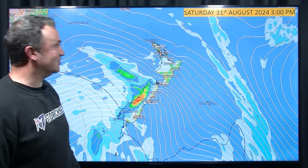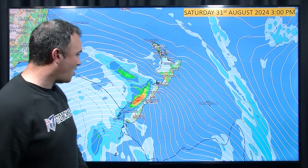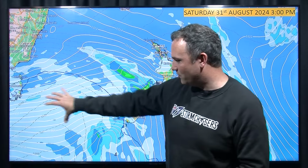Let's move to next Saturday, 7 days away. Huge big north to northwesterly airflow over New Zealand, quite windy, warm temperatures in the east, heavy rain for the west coast, and another chance of thunder there. And a lot more business coming in from the southwest. So plenty coming up, very spring-like, I would say.